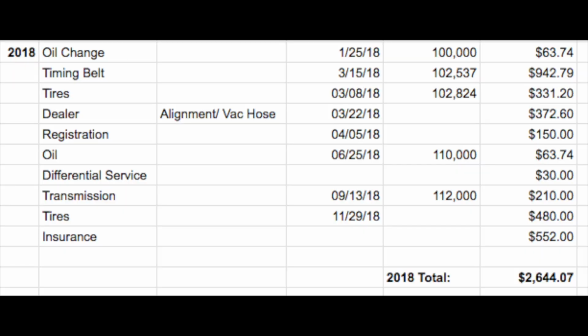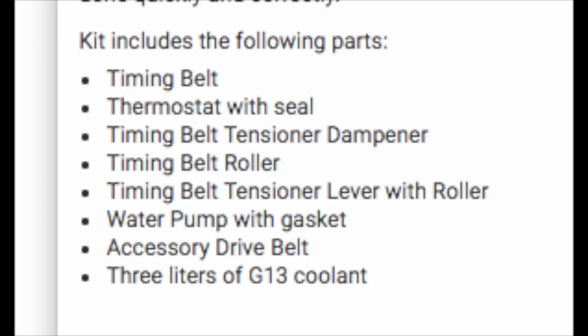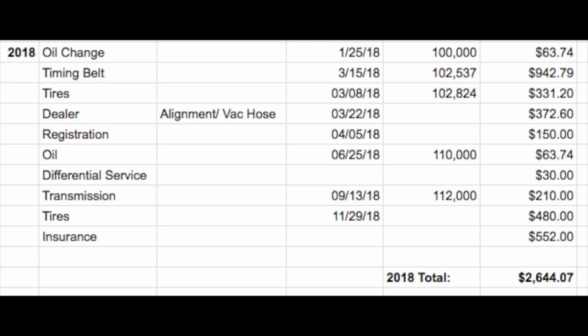In January 2018, at 100,000 miles, we did an oil change, and we also did pretty close to that was the timing belt. So because I'm a dealer, I've worked with the shop quite a bit. They work on a lot of my cars, so they were able to help me out and do the job relatively cheaply. I bought a timing kit online for it's about 420 bucks, and then they did the labor for about 500. Now it was the nicer kit, so we replaced all the rollers and everything else, and it was significantly quieter once they did everything, so that was nice, and that was definitely needed. So at 102,000 miles for $942.79, we changed the timing belt.